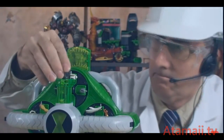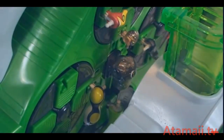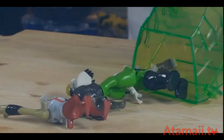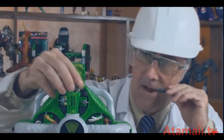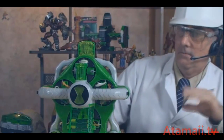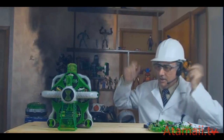Reactor room, give me more power. More aliens. Faster! Reactor room, I want maximum power! Now! Faster! What's happening? Shut down the power! I can't turn it off! Turn it off!